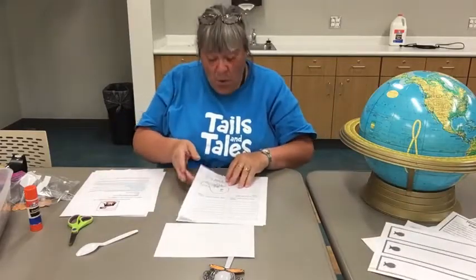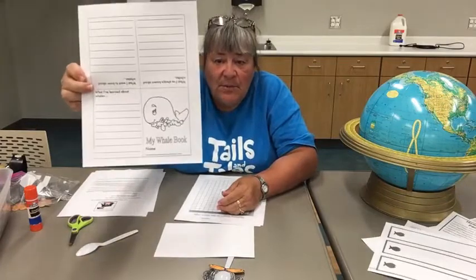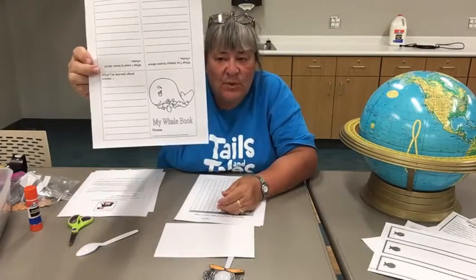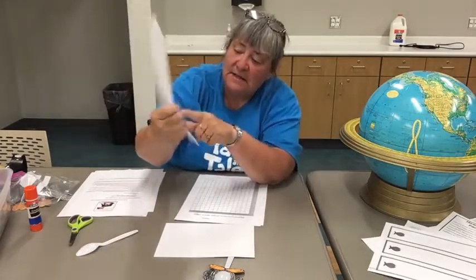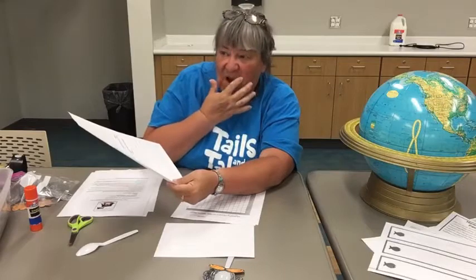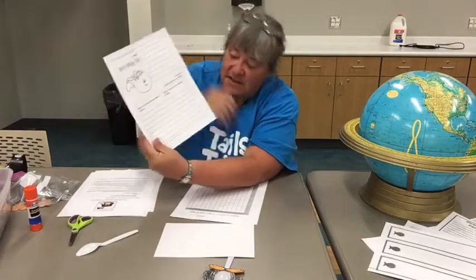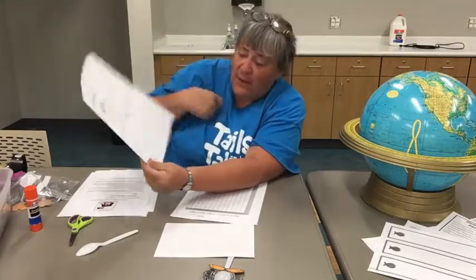And then there's a whole page that you can make a book about, My Whale Book. And it says you could read about whales. We have lots of whale books at the library. You could go online and look them up. You can look it up on the World Book Encyclopedia. It says what I've always known about whales. Right down there, what do you already know about whales?